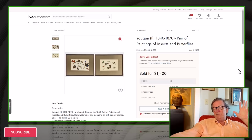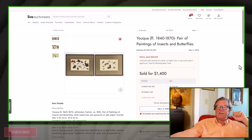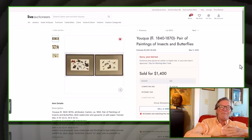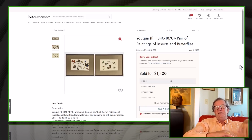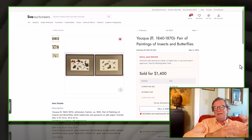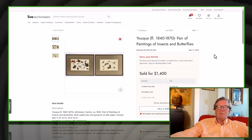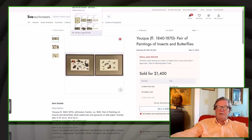They sold for 14 plus premium, which brings them up to about $1,800, roughly $900 apiece. Very, very reasonable price. The typical ones, the more average types that you see, not the low end but the mid range, typically sell these days for somewhere between $150 and $300. But these were head and shoulders above the typical pith paintings you're going to find in the market today. And the good ones like this don't turn up very often anymore.